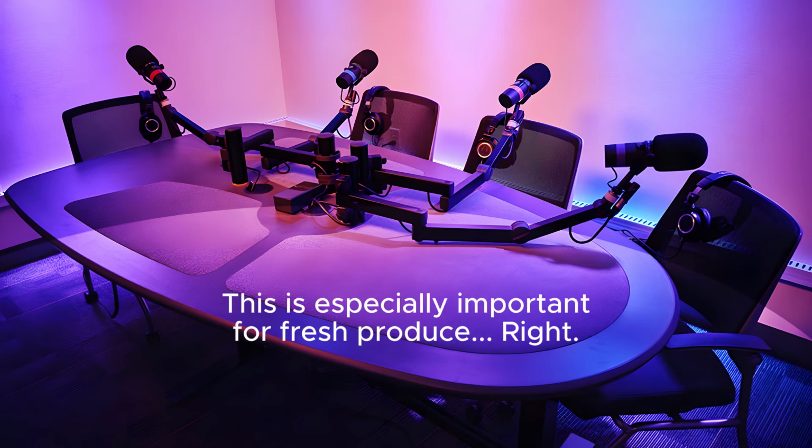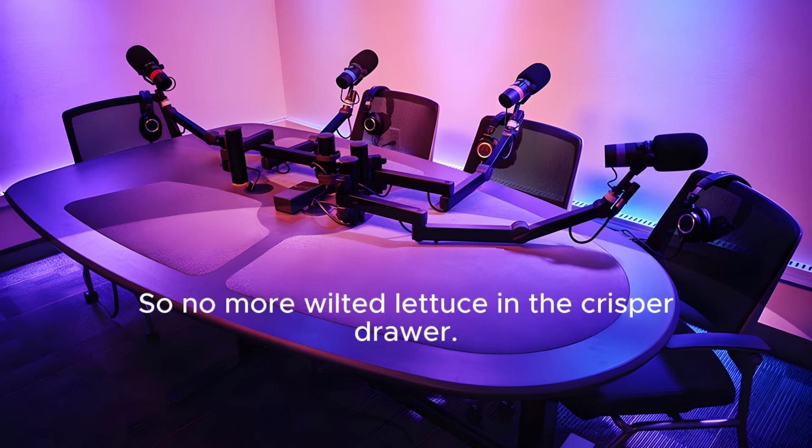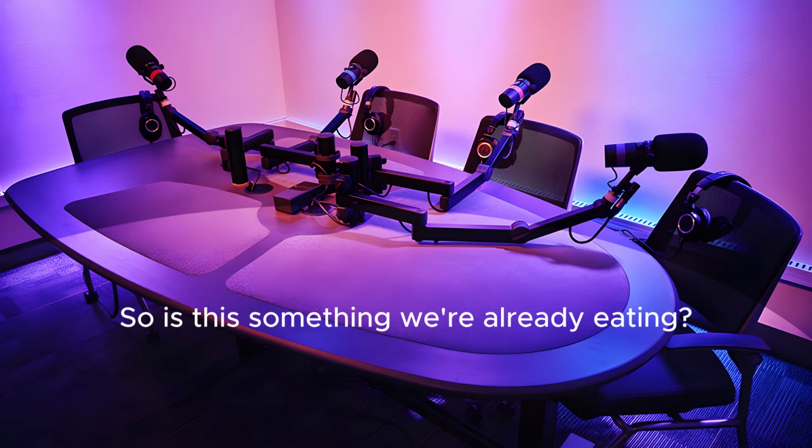Wow. This is especially important for fresh produce, which tends to spoil quickly. Okay, so no more wilted lettuce in the crisper drawer. I like where this is going. But hold on, you said it's been around for a while, so is this something we're already eating?